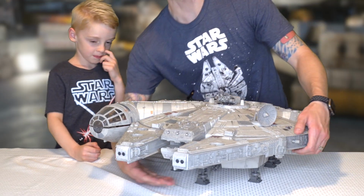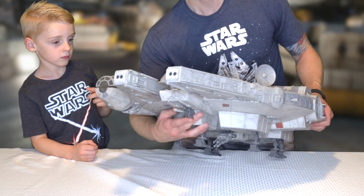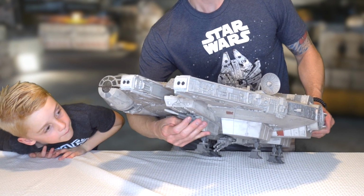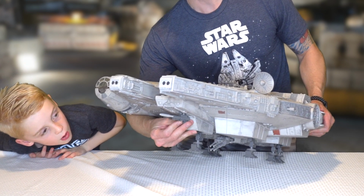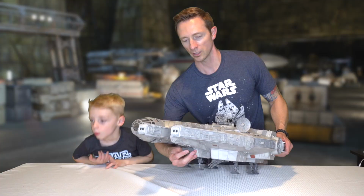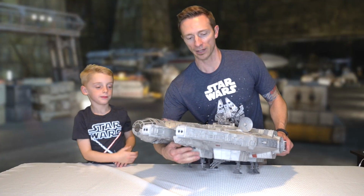First, we have this really neat retractable cannon right here, which comes down and rotates. Fire! Like when it shoots all the stormtroopers, right? In that scene when they're trying to load. There we go. And back up it goes.